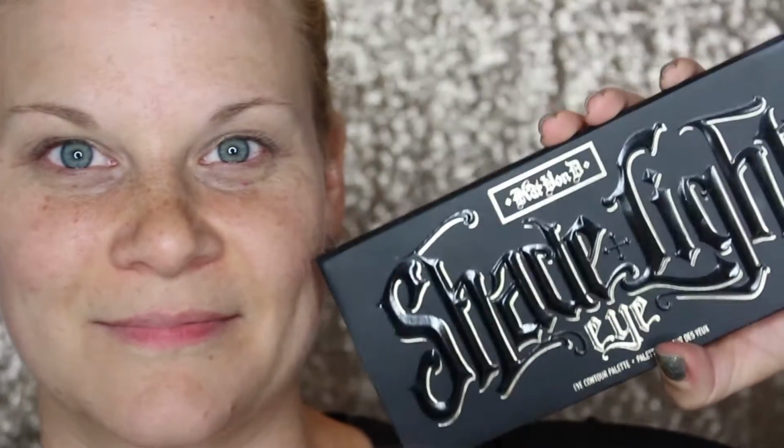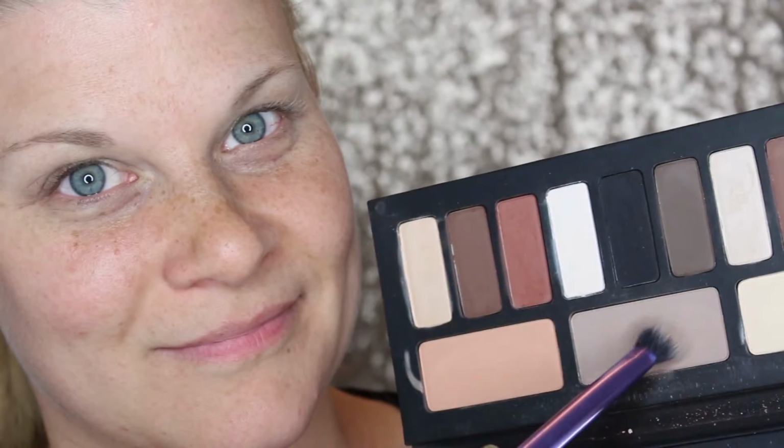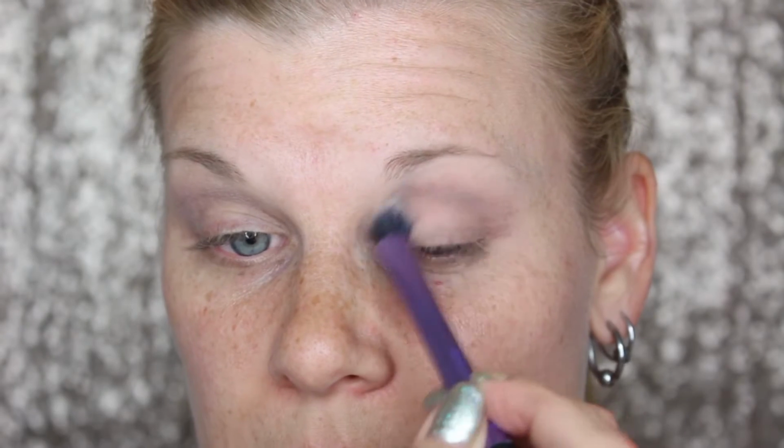For this look, I'll be using the Kat Von D Shade and Light eye palette, and I'm first going in with Lazarus on a fluffy brush and putting that directly into my crease. I'm using sideways swiping motions, often called windshield wiper motions, to make sure that this is blended all the way through my crease.